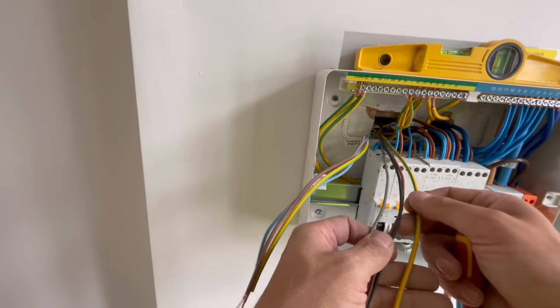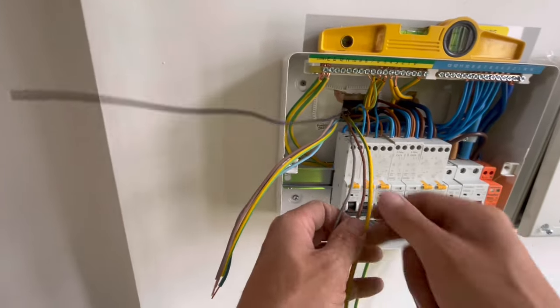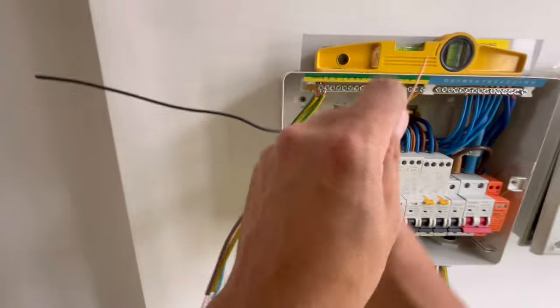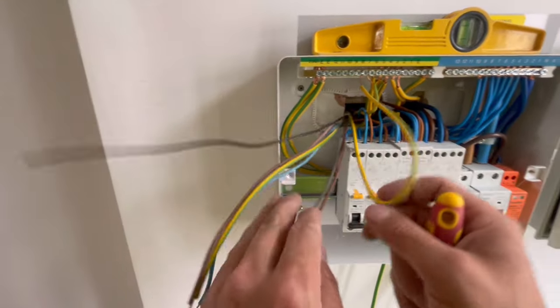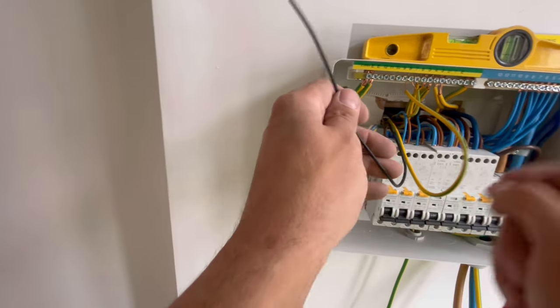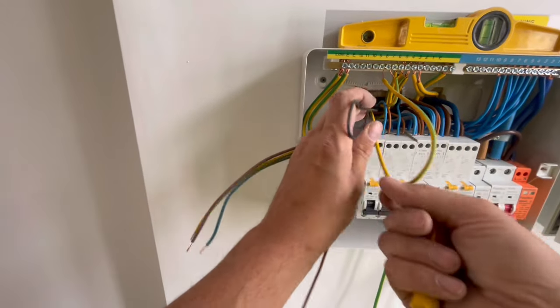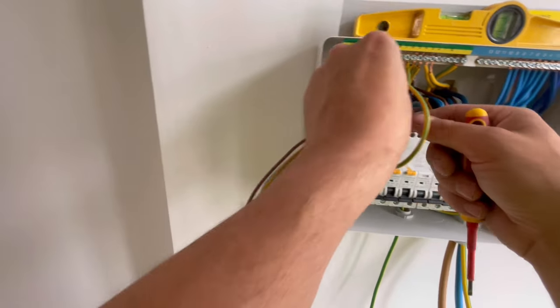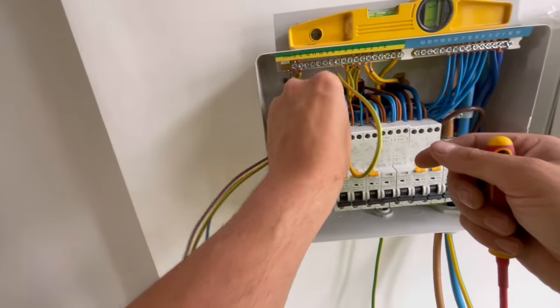So, we're not going to use the black on this one. So I'll probably either just bend that back on itself or put it into a Wago. Because we might end up using it. Let's just say we get a fault and there's a break in the live. We can put a sleeve on that and end up using it. But at the moment, it won't be connected on the first light. So I can probably just bend that into the cavity, and it's there if we do need it.